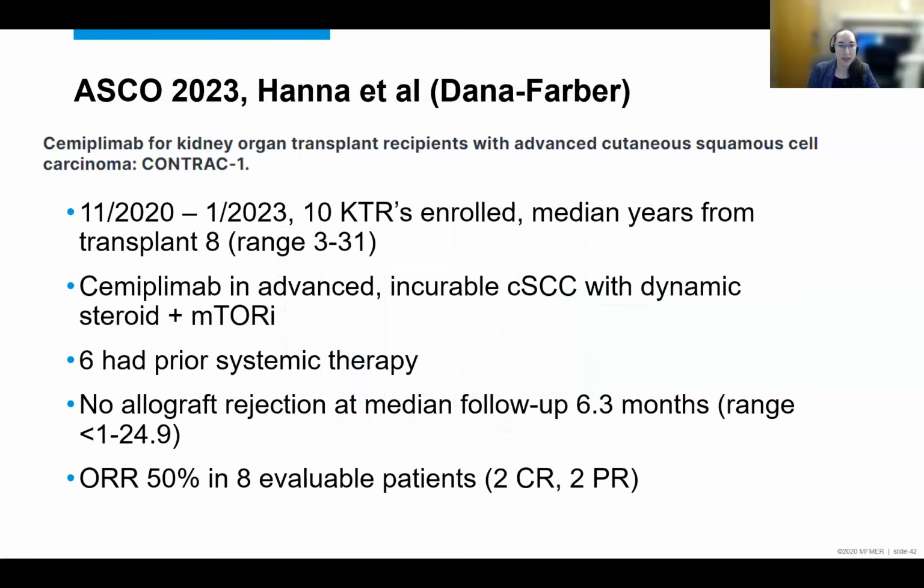And so I mentioned that there was an abstract published at ASCO from the Dana-Farber group by Dr. Hanna et al., using the dynamic steroid and mTOR inhibitor maintenance immunosuppression approach. And this was for patients that were receiving cemiplimab with advanced cutaneous squamous cell carcinoma. So the patients were enrolled from November 2020 to January 2023. This is a prospective trial. It has not yet been published. At the time that the abstract was published, 10 kidney transplant recipients were enrolled. The median years from transplant were 8 with a range of 3 to 31.